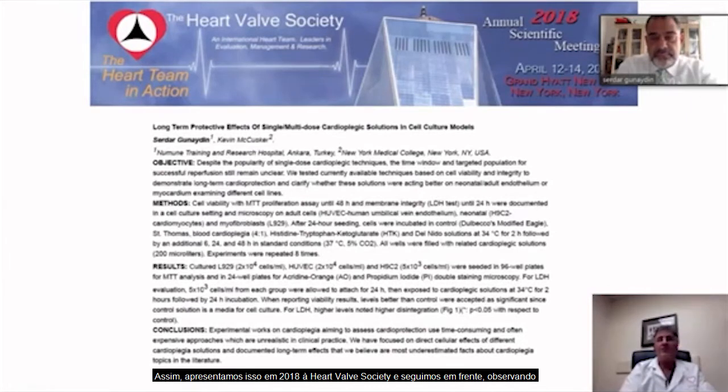So we presented this in 2018 at the Heart Valve Society, and we looked at long-term protective effects of single multi-dose cardioplegic solutions in a cell culture model. We gathered 3 types of cells. We pulled neonatal cells, those are the H9C2 cells. We pulled myofibroblasts, which are L929 cells, and the adult cells are the HUVEC cells, the human umbilical vein endothelium cells.